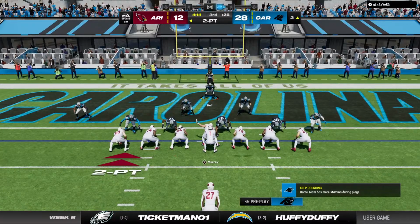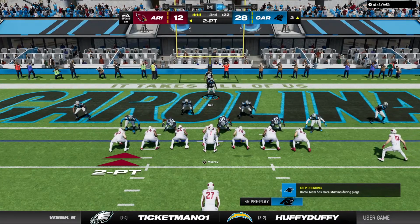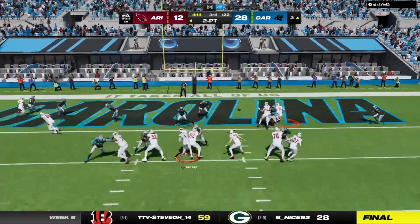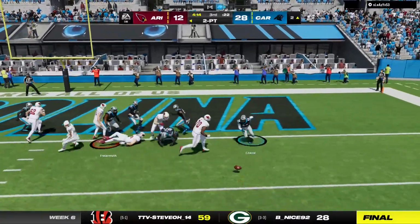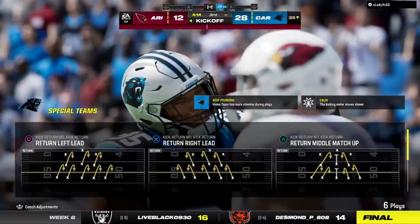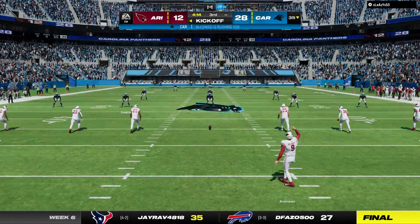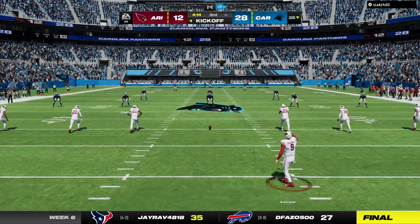They'll go for 2 here. It appears they're going to throw for it with Murray. And this one incomplete. So they went for the 2. They don't get it. I don't know about you, but I can't wait for a few years of 2-point tries and see what the data tells us.